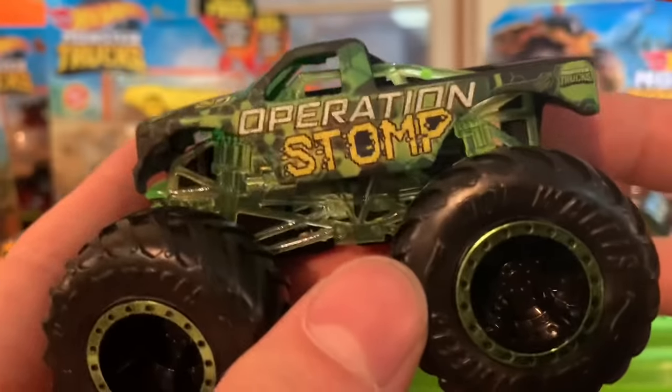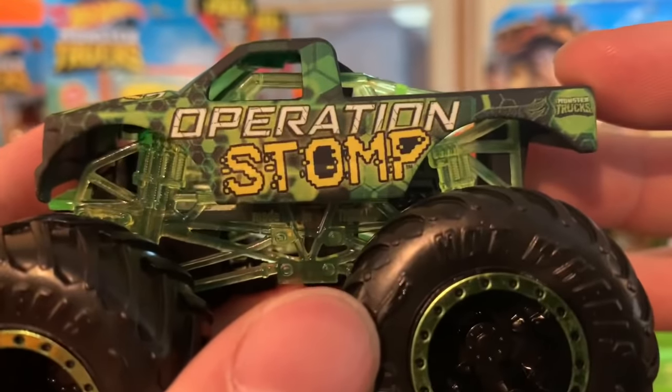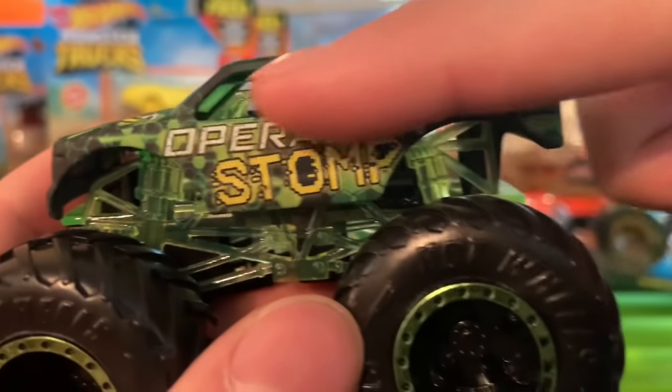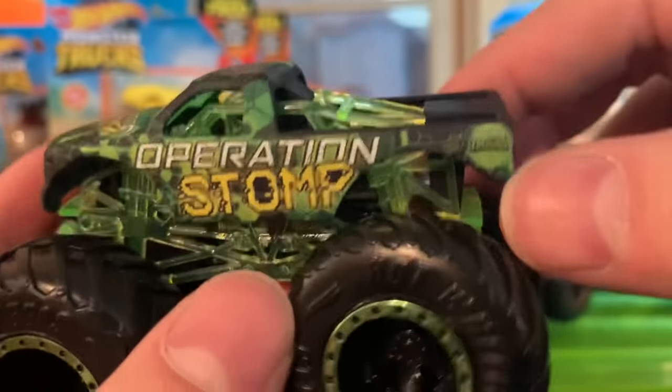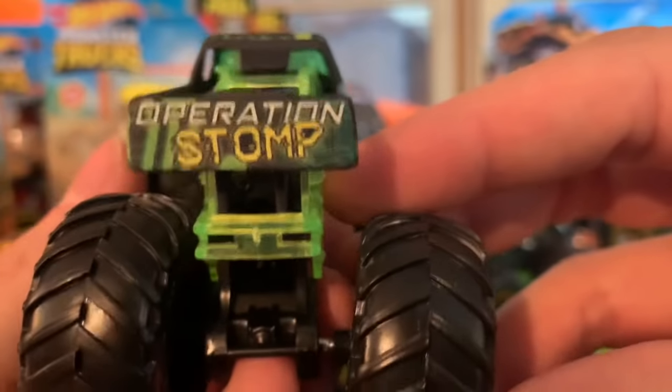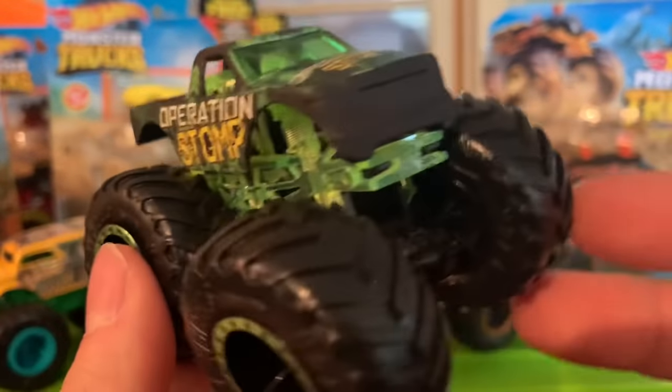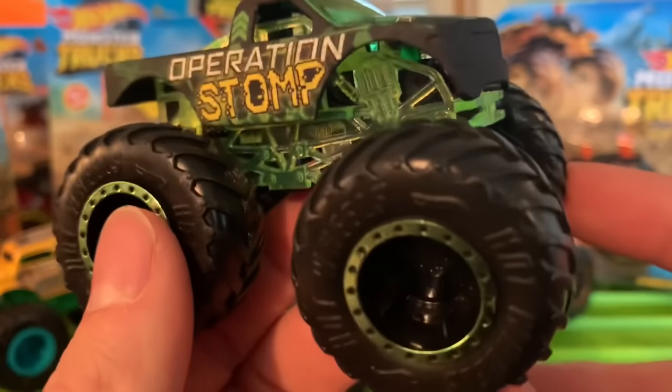I feel like the chassis is kind of falling down a little bit though. I feel like this should be up higher, like where it is with the A-frame and the top post. I don't know. Maybe that's just me. Operation Stomp on the back. Yeah, love the matte. That is sick. Booyah!